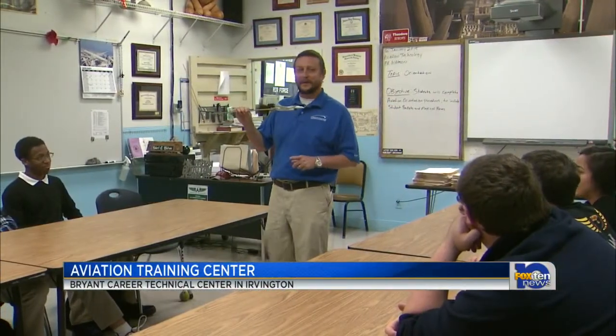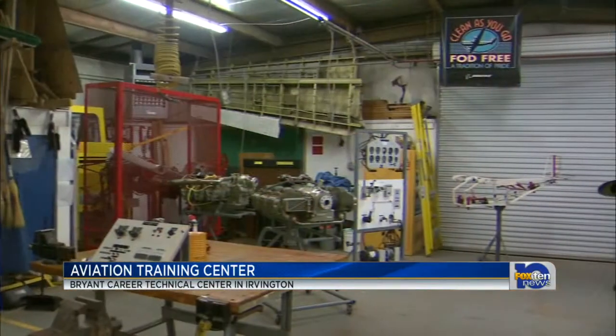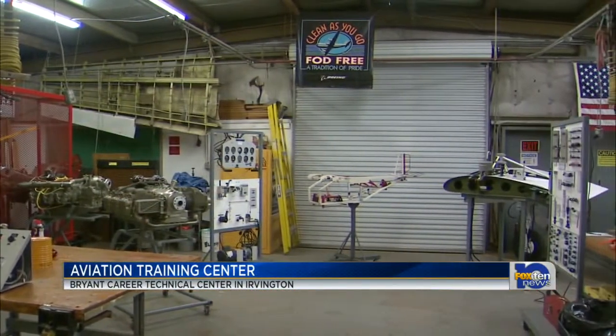The elevator. Robert Walton instructs high school students who are earning college degrees in aviation through a dual enrollment program. The rudder's located where? In the rear. In the rear on the tail right here. Walton has been teaching for 8 years, but the training center has been used since the 1970s.